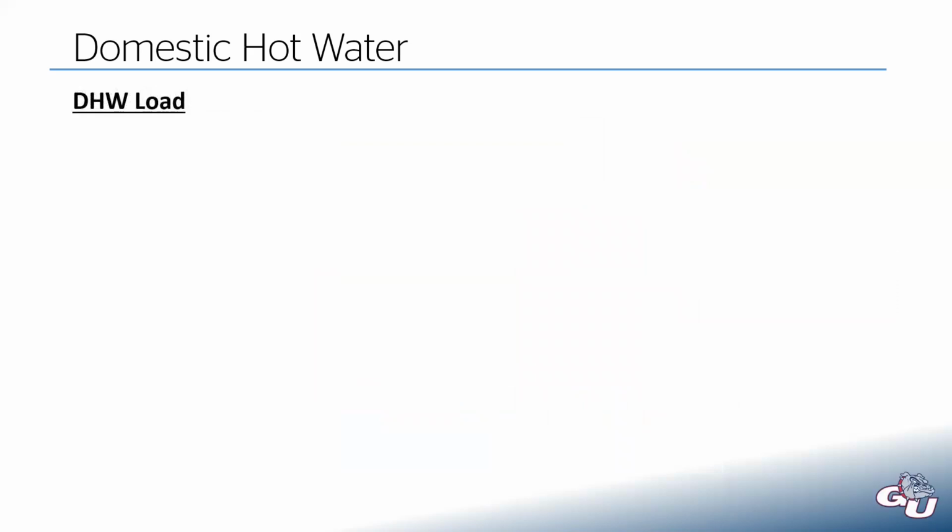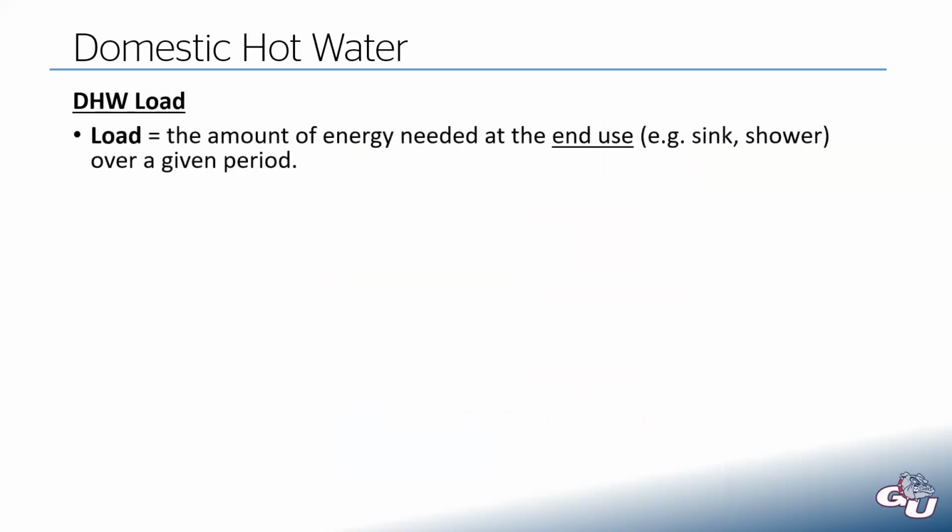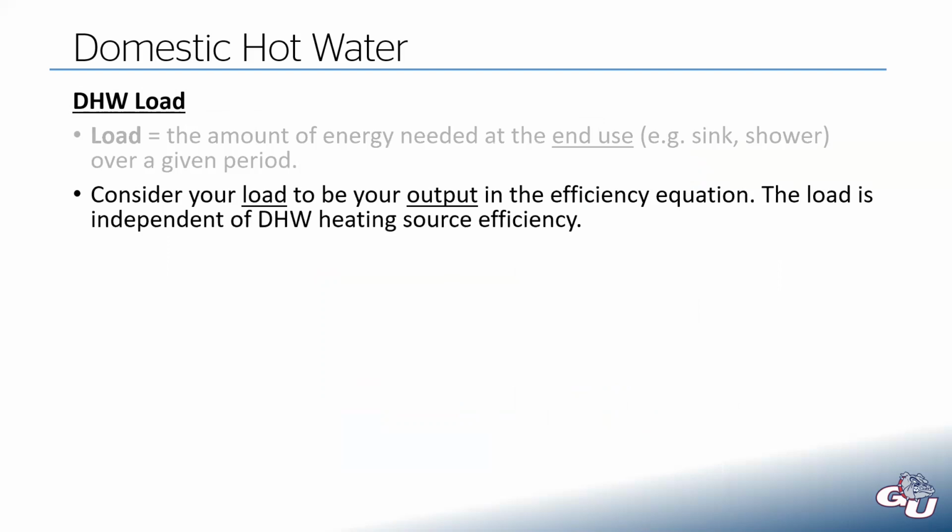The domestic hot water load could be defined as the amount of energy needed at the end use. The end use being a sink or a shower. That's where it's actually doing something useful for the person who needs that hot water, whether it's taking a shower or washing their hands. And you should consider your load to be your output in your efficiency equation.